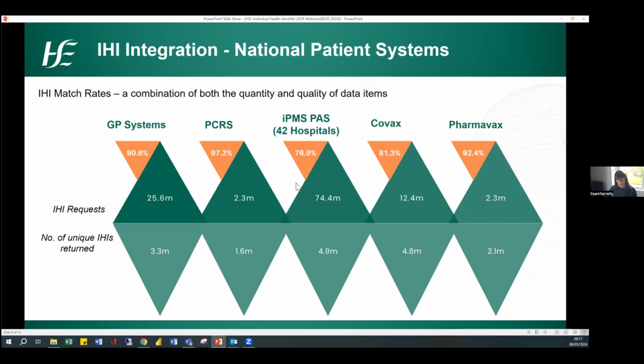Hospitals tend not to collect PPSN, so then they're much more reliant on mobile phone or address line 1 to create those IHI matches. But we're working very actively on a program of work to increase IHI match rates across the board. The numbers here, just to give you a flavour of the kind of the traffic on the back end for the IHI index.